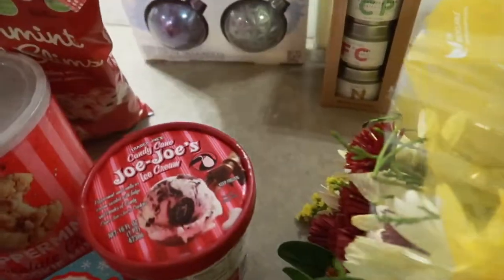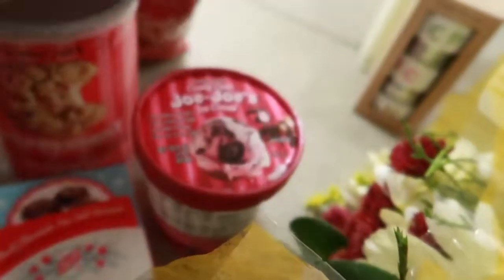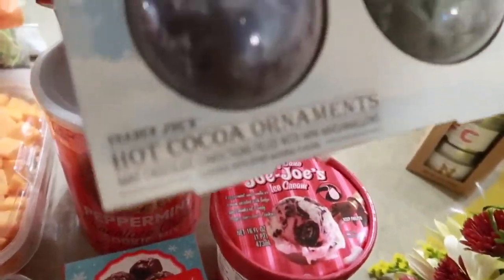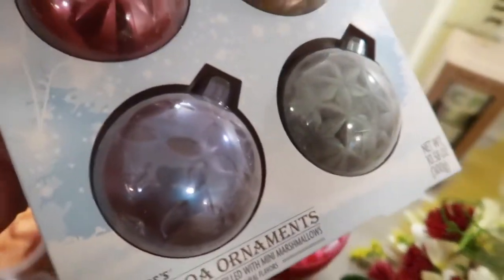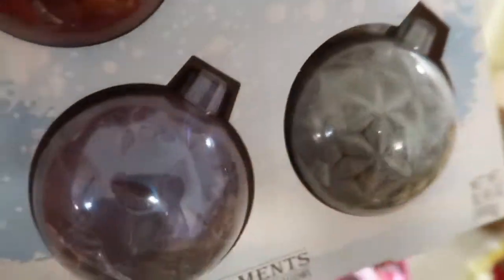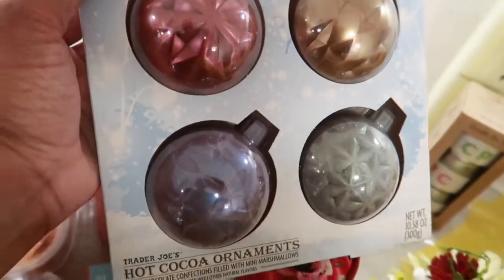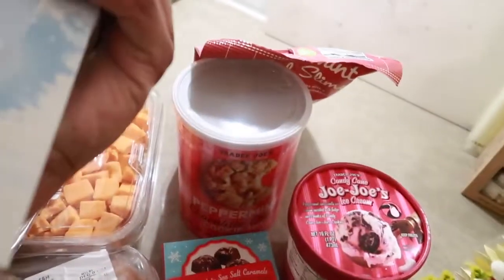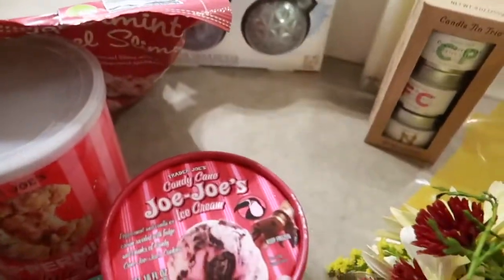And oh my gosh, y'all know I love coffee, tea, hot warm drinks. This is, what is it? Hot cocoa ornaments. Look at that. Perfect gift. I don't even want to open it. I think I might give this to somebody that loves hot warm drinks too. She who shall not be named because she watches my videos. But yeah, this was so cute. I think it was $3.99 or $4.99, but it's hot chocolate. I don't know if it's different flavors. No, basically just hot chocolate in all of them.